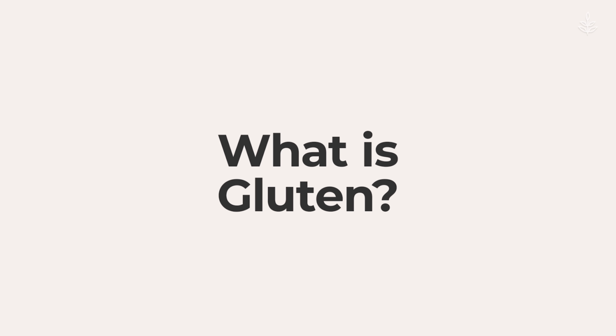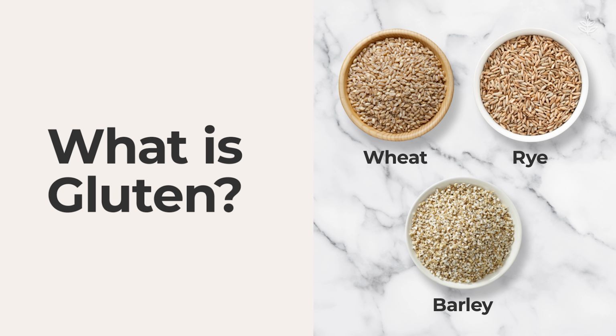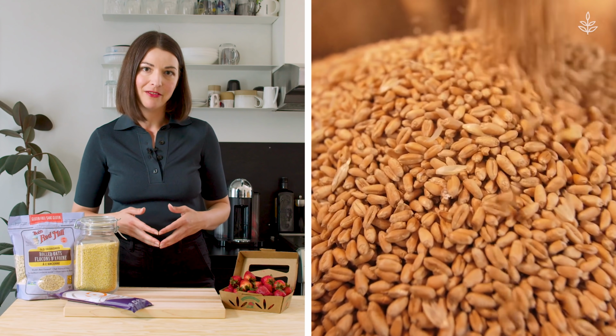The first thing we should probably talk about is what the heck gluten even is. Gluten is a protein that is naturally occurring in wheat, barley, and rye, and all of the grains and products associated with them. So you're going to find gluten in your everyday sandwich bread. You're also going to find gluten in spelt, which is a relative of wheat.